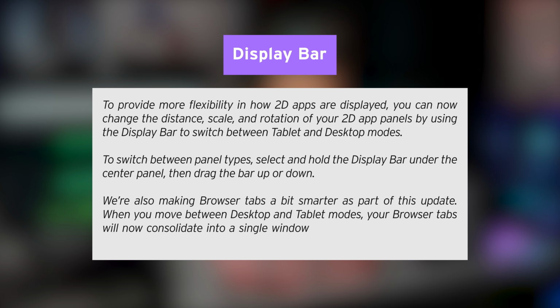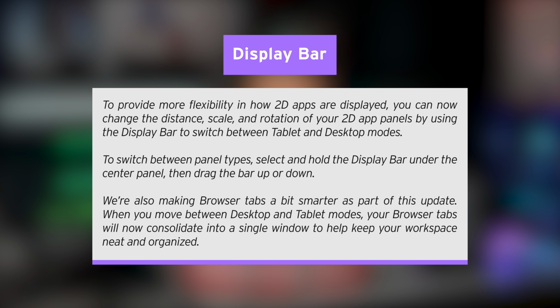The display bar. To provide more flexibility on how 2D apps are displayed, you can now change the distance, scale, and rotation of your 2D app panels by using the display bar to switch between tablet mode and desktop mode. We've talked about this before, but there was no rotation there.